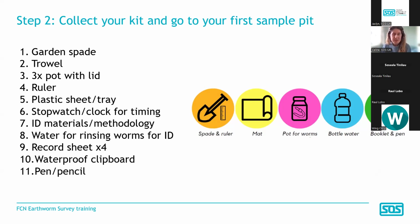Bring the ID materials and methodology sheet with you so you can refer to it, water for rinsing the worms for ID, a record sheet, a waterproof clipboard, and pens and pencils. Again, I believe this equipment should all be on hand on the day when you get there, hopefully.